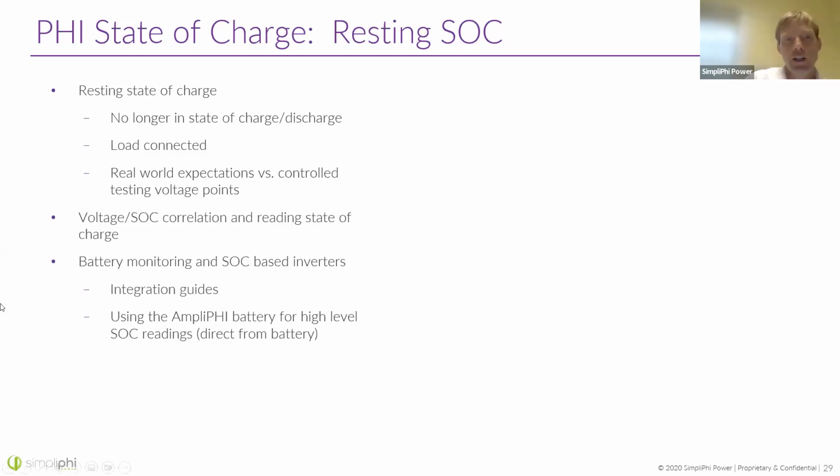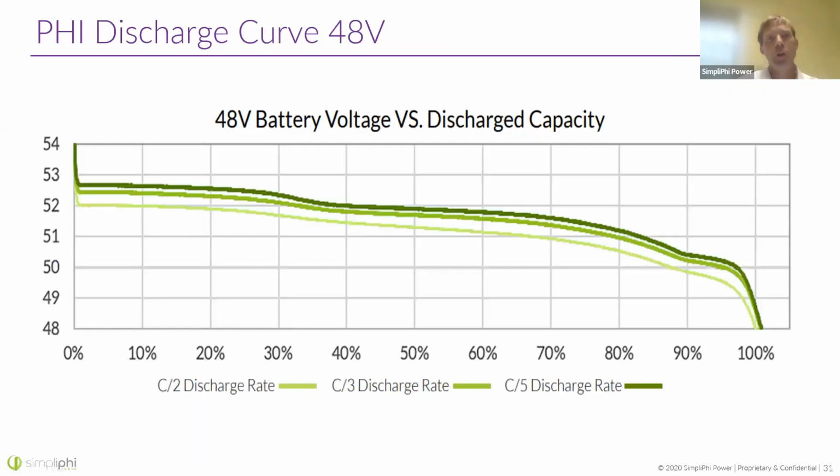We have integration guides on our website to help you use our batteries with different equipment. And I want to say that using SimpliPhi battery for high-level state of charge readings, it has a very advanced BMS system with closed-loop communications. It can protect your battery from low temperature conditions, but it also can give you very accurate state of charge readings directly from the battery.